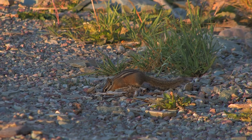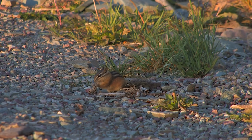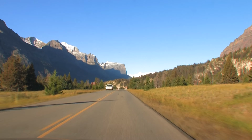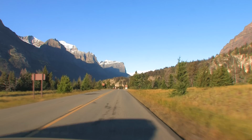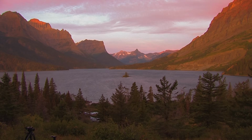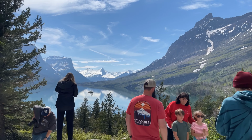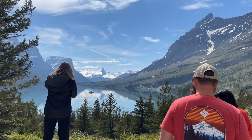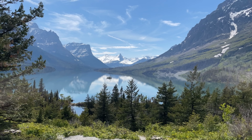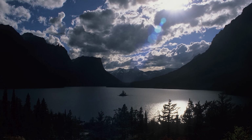And if you look carefully, you might just spot one of the smaller mammals in the park, like this alpine chipmunk. A few miles down the road is one of the most photographed places in Glacier National Park. It's the Wild Goose Island Viewpoint. This spot should be visited often, as the view changes throughout the day. In the morning, it's dramatic. It's serene in the afternoon, and by evening, it's almost spiritual.